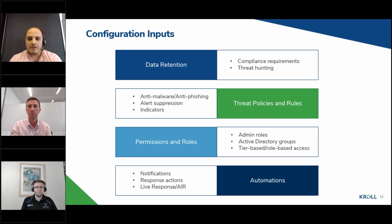So things like understanding what retention you want can be determined by compliance requirements or if you have a desire to carry out threat hunting, how long you're going to keep that data for, with what level of veracity, and how much of that reduction do you need. These can then have a follow-on impact on billing and consumption, which is non-trivial.